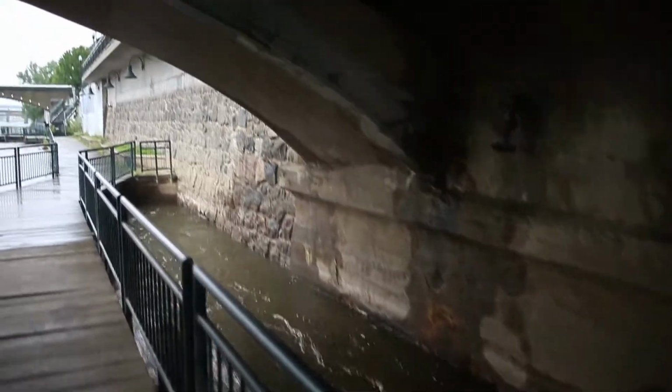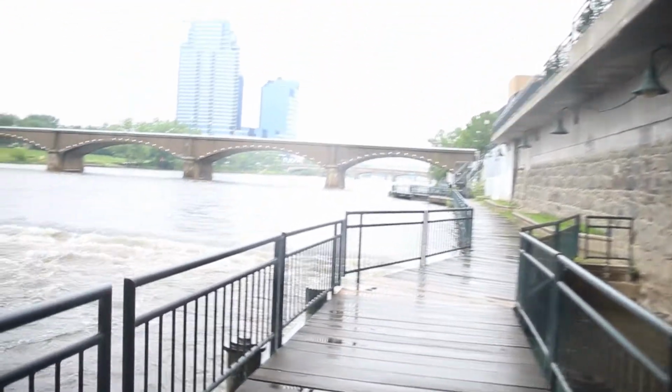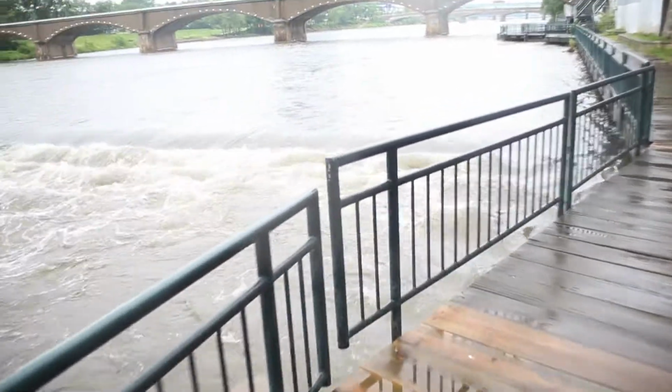See, with the rain we've been getting, the river is flowing quite well. So it's just a little bit intimidating, given how rough this boardwalk is at the moment.